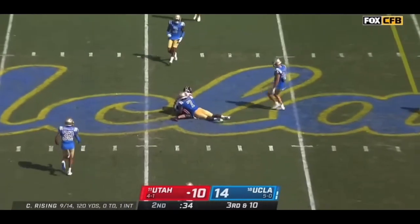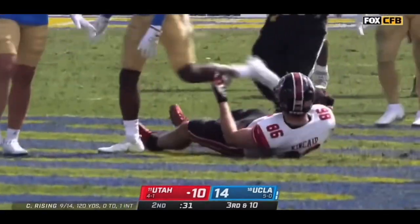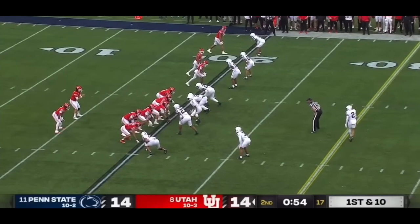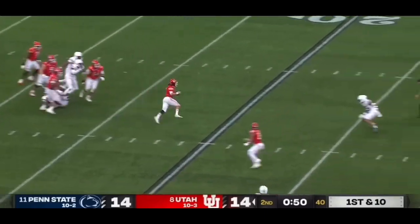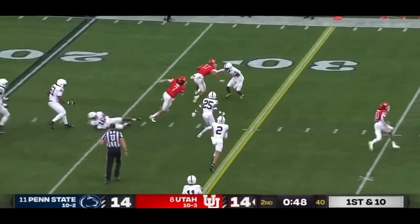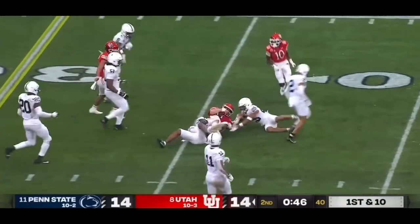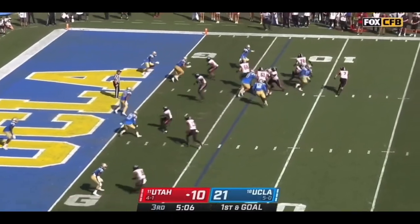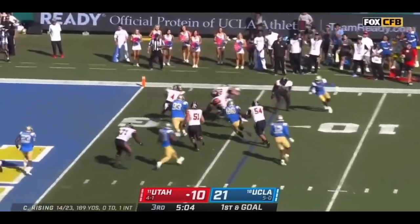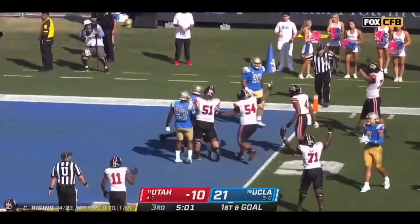Rising. And that's Kincaid. Rising avoids the pressure, takes off, eludes a tackler, and it's a good start to the drive. He's out to the 35. Well, and instead of giving up the touchdown, nice. Rising on his own, he can deliver. Wow. Touchdown, Utah.